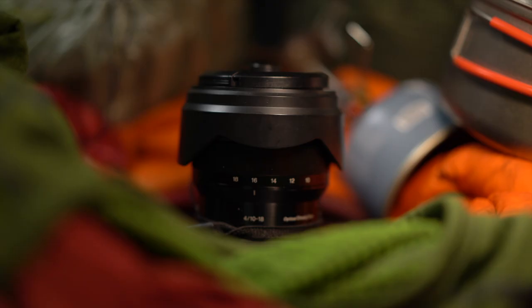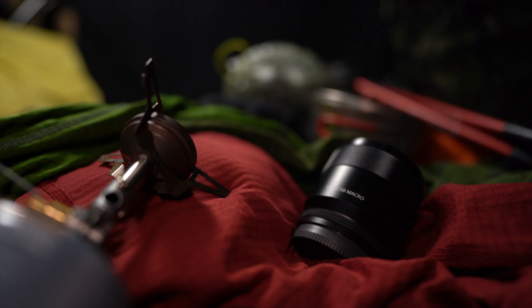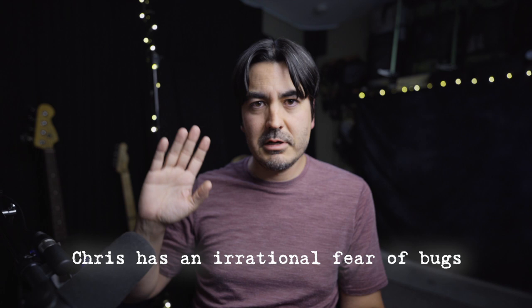So there you go, 10-18mm. On the opposite end of that spectrum, we have the Sony 50mm 2.8 macro lens. Macro lenses are great because you can get really close up on tiny things. Some people use it for bugs and dragonflies. I don't like bugs, so I didn't do that. But I did use it heavily for little tiny shrubbery, little tiny flowers and stuff. Whenever I wanted to get intimate details, I used this lens, and it was great for that.